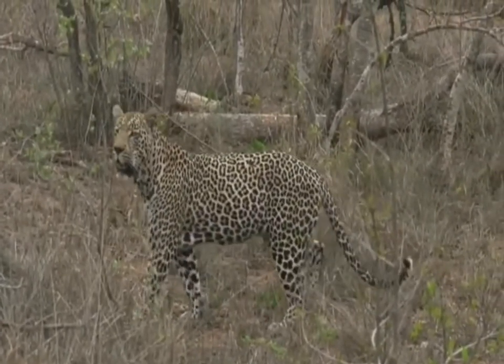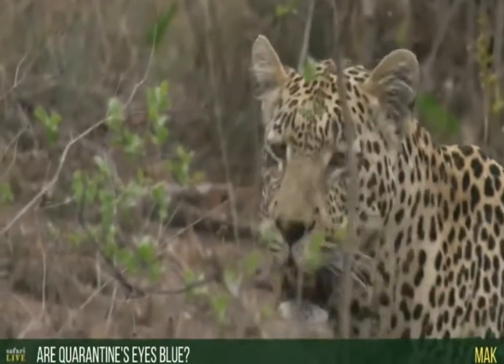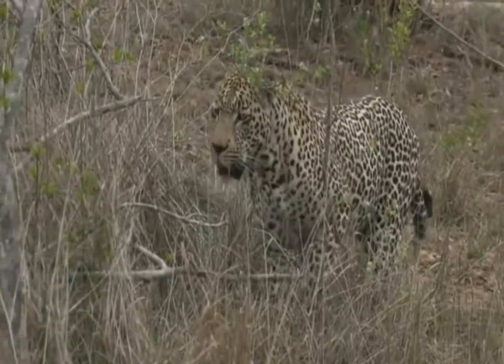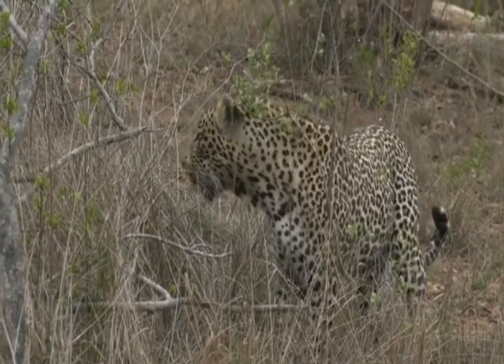Now, Mac, you're asking, is Quarantine's eyes blue? Well, blue is not really the word I would use for them. They've got a bluish tinge, but they are very light colored. That's probably a better way to put it. So he's got very light colored eyes, much like Mvula, much like Tumba.